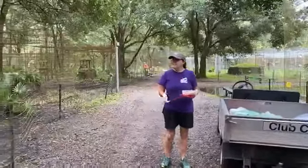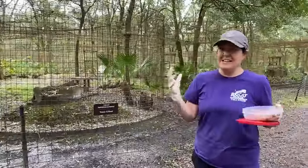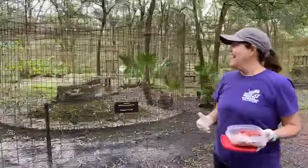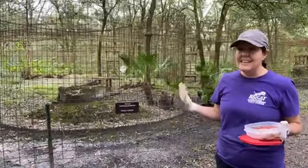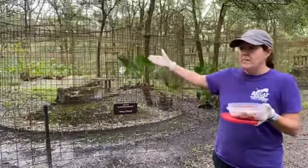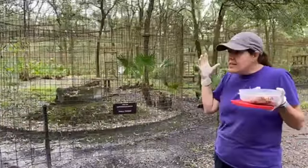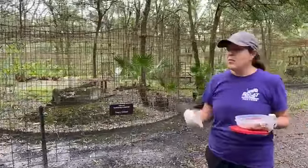So Hutch is a serval, and he's a big man. You're gonna see he's got a big fat head. He's such a cutie. Servals are amazing animals. They have stripes and spots, long legs, a medium-sized body, medium-sized tail, a small head, and big ears. I'm gonna feed him real quick and then we'll talk about him.